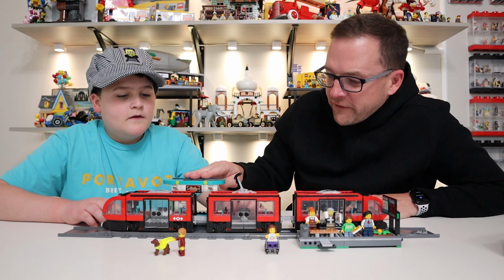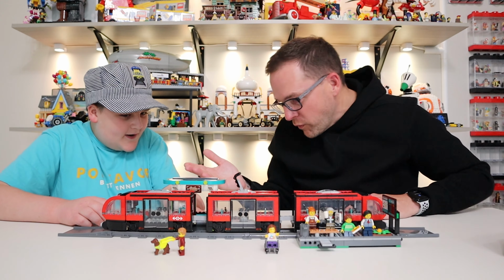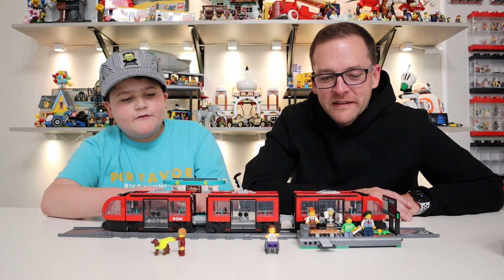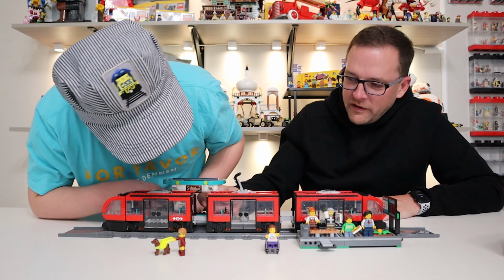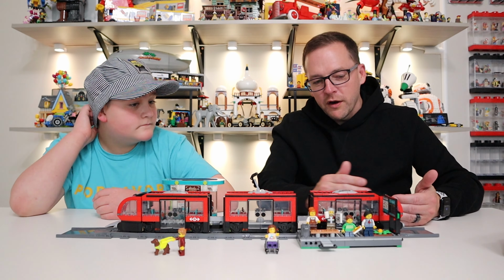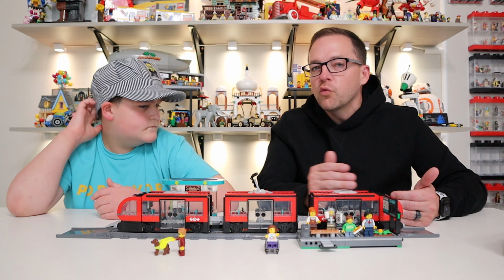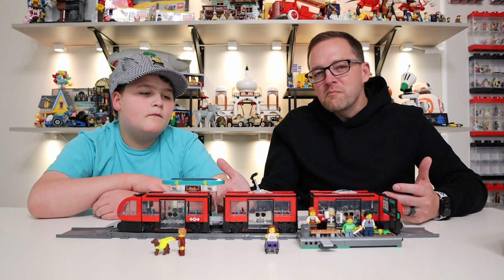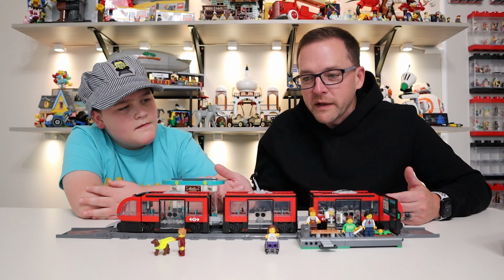Oh, wait, this is a coffee shop? Yeah, look at the little coffee shop. I thought it was a ticket booth. Is it both? It's both. Okay. And then where's the little coffee shop? There's a little coffee sign on it. I see. Yeah, right here. I agree that there could have been a couple more figs, because you would want to fill out most of the seats. You'd want a conductor in the car. You'd want a worker here. So maybe a couple more figs would have been nice.